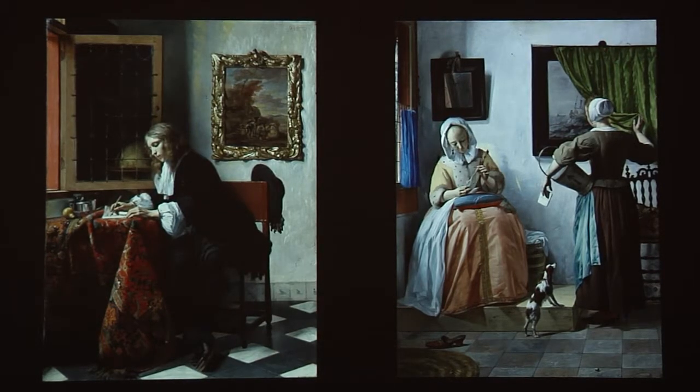On the left, a young man is writing a letter, and on the right, a young woman is reading a letter in the company of her maid. And because these two paintings belong together, we may suspect that the man is writing a letter to his beloved one, the girl on the right, and that she is the one reading it, receiving it.